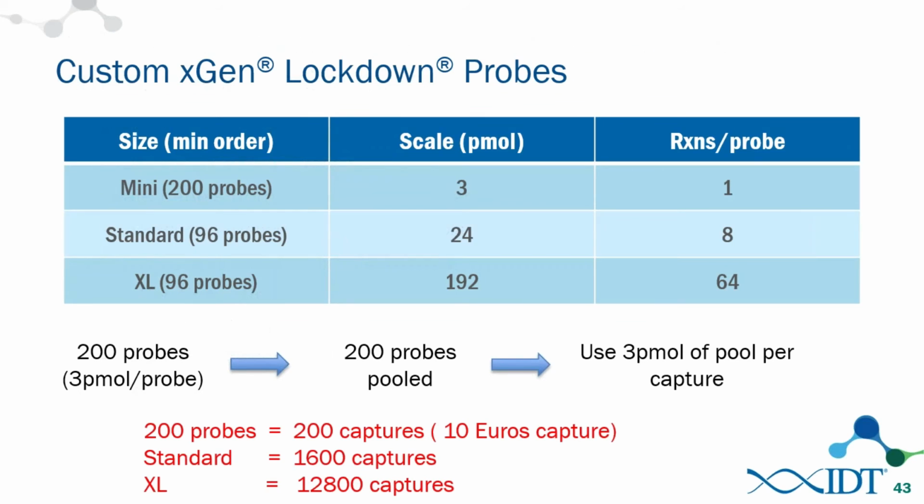So let's talk about the cost efficiency and the formats for the custom solution, so all other species than human. Let's say you're interested in a custom panel. You have three sizes to choose from: mini, standard, or XL. Depending on the size, you have a minimum order attached to that. For a mini, you would have to order 200 probes, and you would be delivered 3 picomoles per probe. To give you an idea of the target space for 200 probes, you multiply that by the length of a probe, which is 120 mers, so you will have about 24 kb.